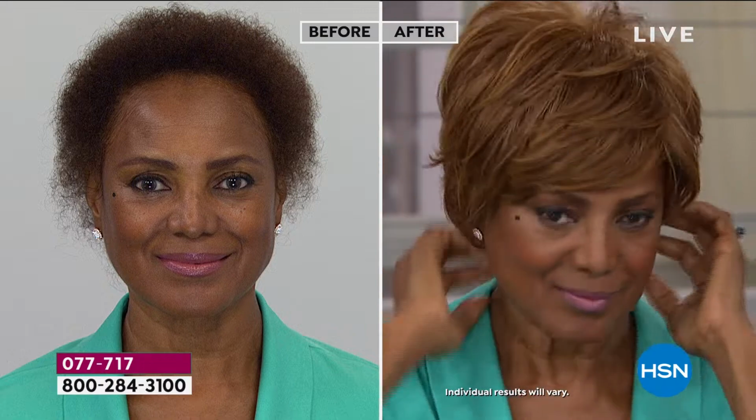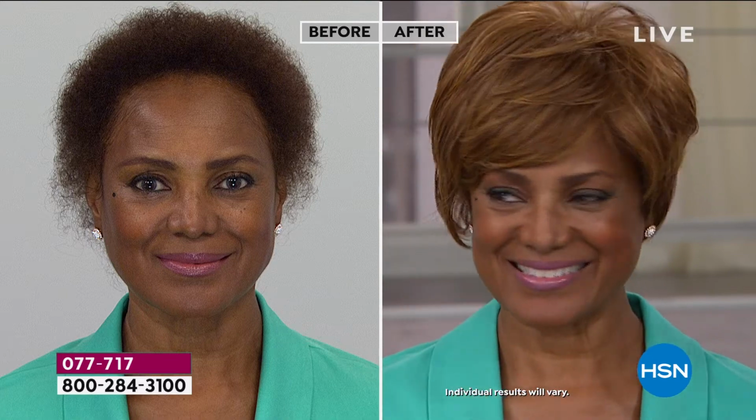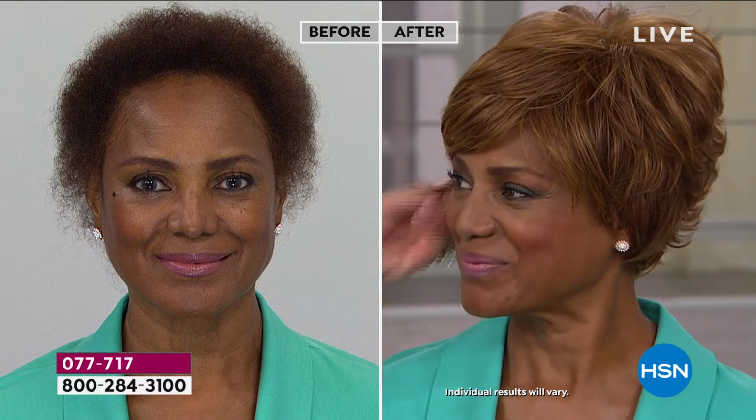You look amazing. And you notice she looked great in the dark brown. She also looks great in the medium red. This is why I'm saying to you, don't be afraid to get multiple colors. And there's 7 to 11 different shades within each color. So don't get caught up. If you're like, oh, I don't know if I'm light brown, I don't know if I'm medium brown. Have fun.